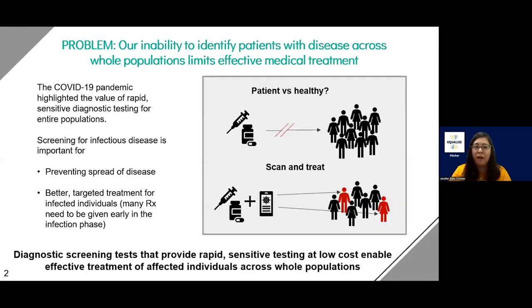The problem we're trying to address is our inability to detect patients with disease across entire populations. And as we've seen in the COVID-19 pandemic, there's a real need to rapidly identify patients with high sensitive diagnostics. And we know there are large segments of the population who don't have good access to high quality centralized laboratory testing. And that's really where our technology shines.